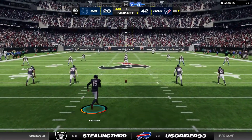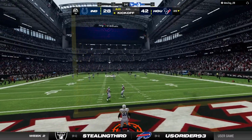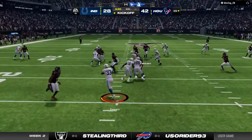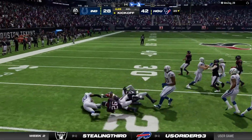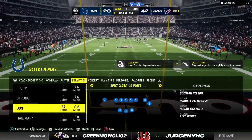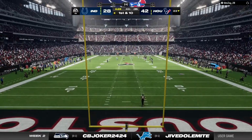So after the touchdown, here's Fairbairn now to kick it away. And this is going to be returned from the middle of the end zone. And ultimately cannot get this out to the 25-yard line as he's dropped at the 23. First and 10 at their own 23-yard line.